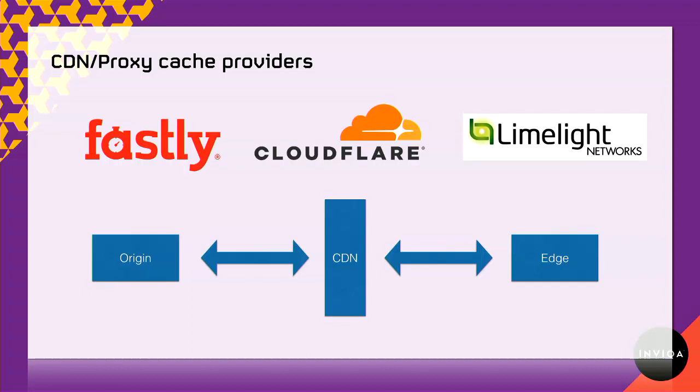Typically you would use a CDN or a proxy cache provider for this. So Platform works very well with Fastly, they're a partner with Fastly. Cloudflare is something that I'm sure many of you have used before. And Limelight, a CDN provider which our client was actually working with at the time. They had a very good relationship with them and wanted to continue on that process. So we looked at how we could integrate with that.